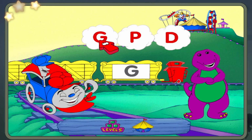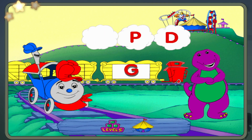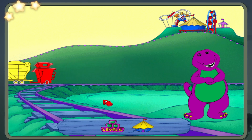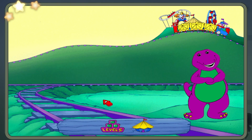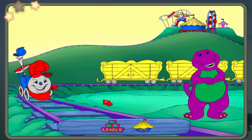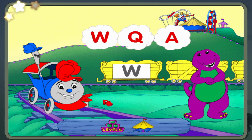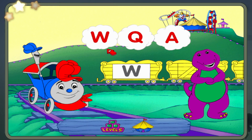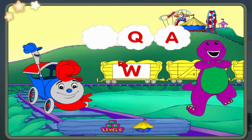Move the matching letter down to the shadow. G. You're right. You got it on the first try. Move the matching letter down to the train. W. You found it. You got it on the first try.